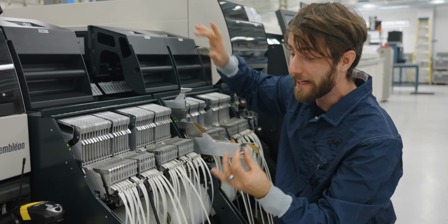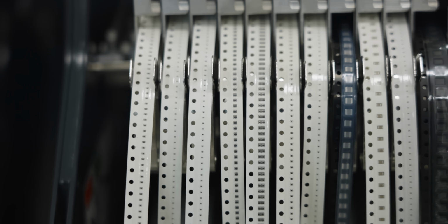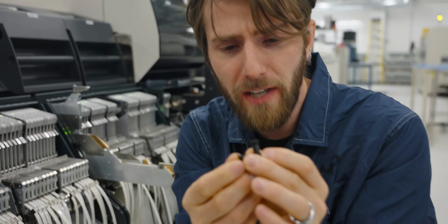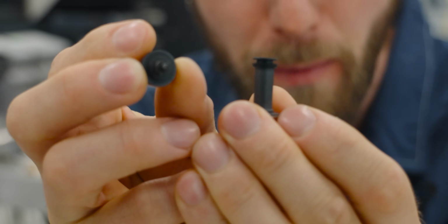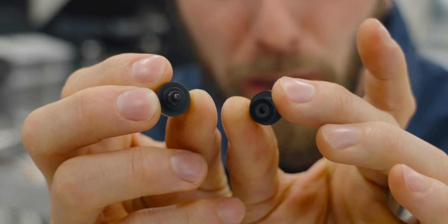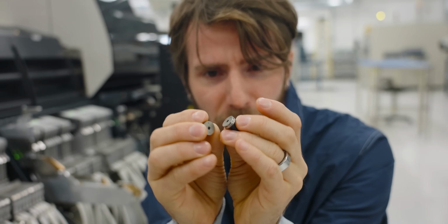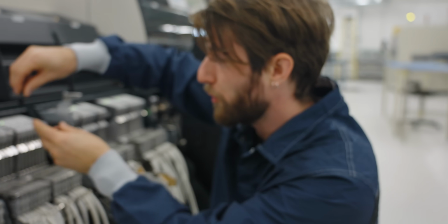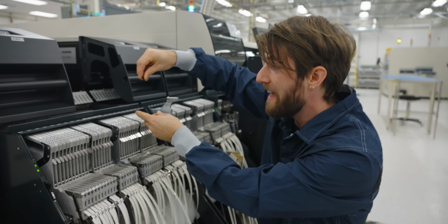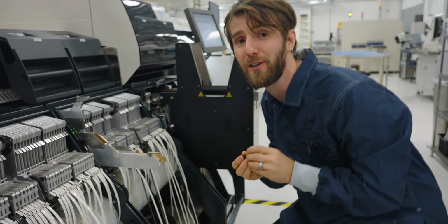These helpful guys pick surface mount components off of these reels that are loaded into the bottom of the machine here, and then depending on the type of component, they have different heads that you can put on them. So this is obviously for a very small component, whereas this is for a large one. And the robot knows what kind of head it has using machine vision and reading these dots on the back. So it's got a little vacuum that allows it to pick up one single part and then place it onto our memory modules. That's why they're more formally known as pick and place machines, although I like my name too.